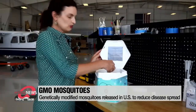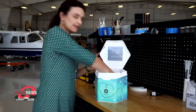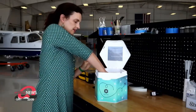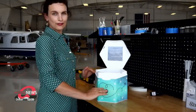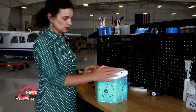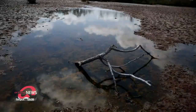Inside, we have a small container, and this is what we put the mosquito eggs in. We also have a small container for food. We leave it open. And then we fill the box, less than halfway full, with water. We close the lid, and after a week or two, our non-biting male mosquitoes begin to emerge.